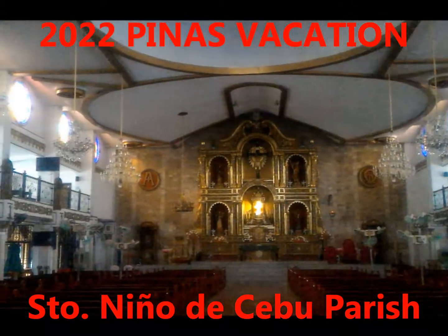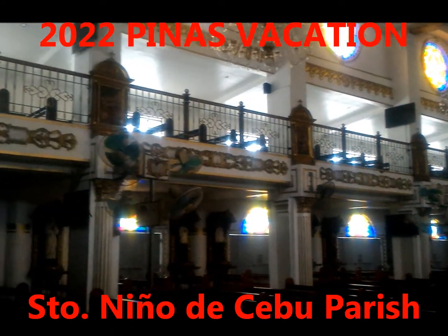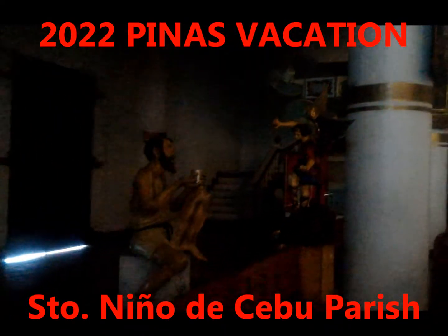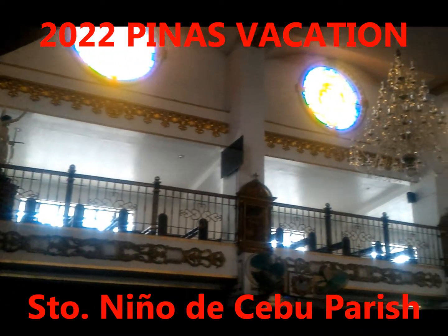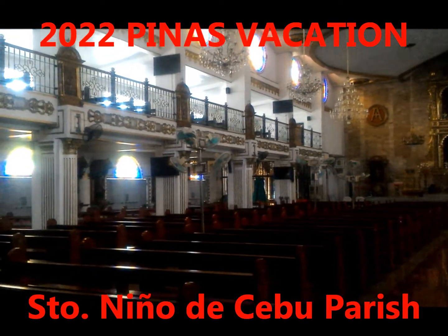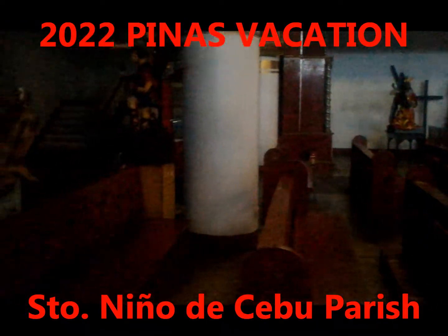So just to capture this side of the church, at the end of the altar near the entrance. Here it is. That is the second floor. This is the first floor, on the left side, facing the altar.